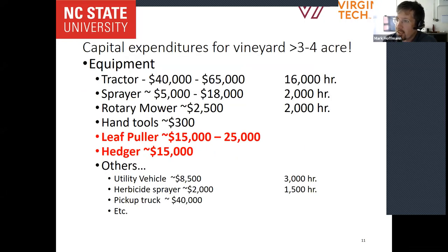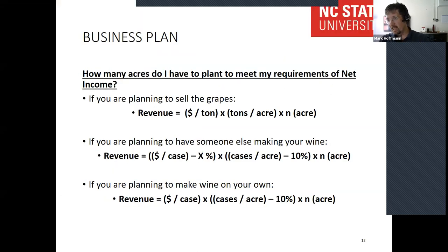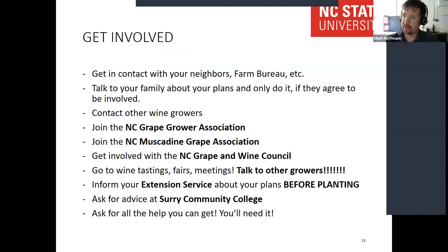And this is just quick. Some of the equipment you would need to know if you're planning to grow a larger acreage. If you don't have it, those are the kind of investments which you look at in the first couple of years. And a business plan would also be very important. We're not going over all this, but what you should do if you start planning to plant some grapes, you should join the grower associations, especially the muscadine grape grower association, if you plan to grow some muscadine grapes in your backyard. And also try to reach out to the extension service before you plant. We're going to go over this in a couple of minutes again. That is really important. We can help you before you actually make some mistakes.